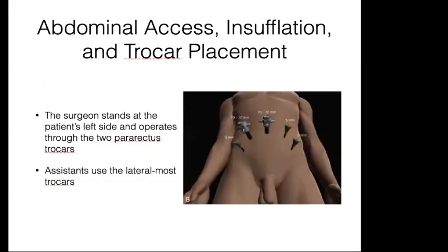So this is your trocar positioning. The surgeon stands at the patient's left side and operates through the two pararectus trocars. Assistants use the lateral-most trocars. The trocar in the middle is for the camera.